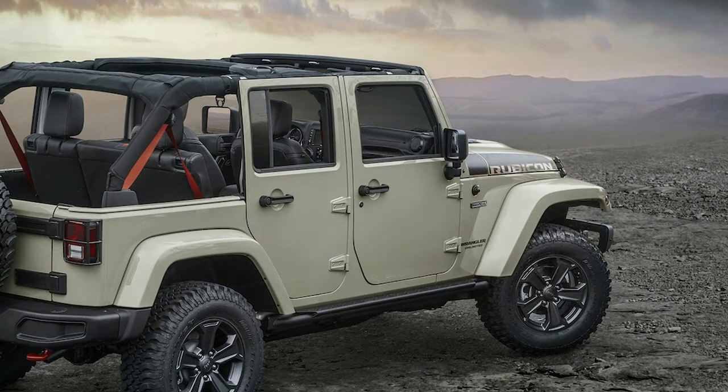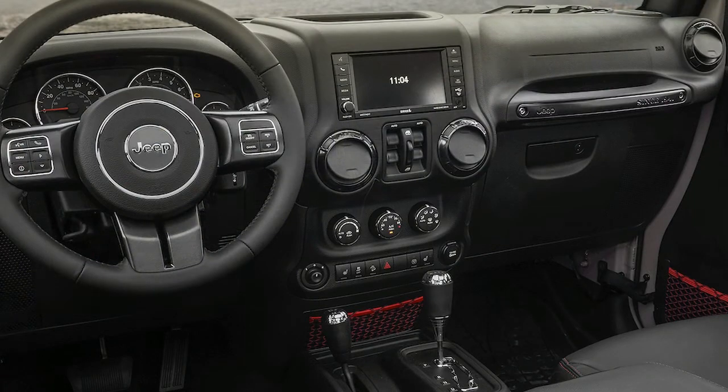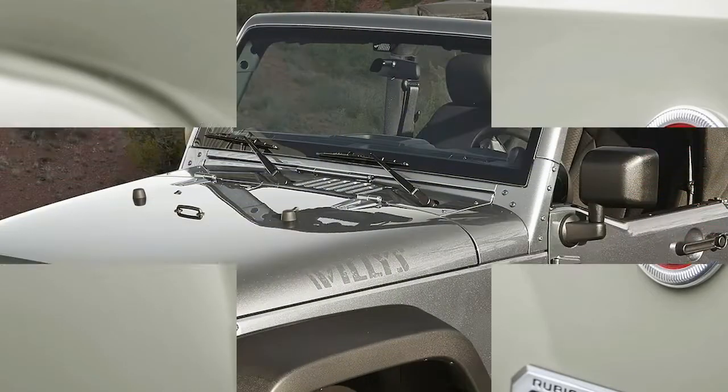The 2018 Jeep Wrangler is a fresh look at an icon. It appeals to buyers as much for what it is, a sturdy off-roader with a removable top, as it is for what it isn't, a comfortable, luxury SUV.